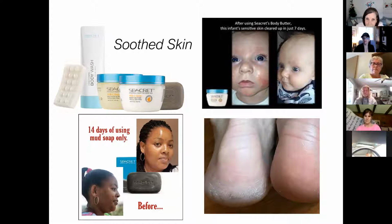And you'll have to text me later or call me later, send me a picture. You could compare and have somebody take a photo. That would be awesome. But you're going to feel so soothed. And isn't that what we want? Soothed skin. So love, love, love the salt and oil and the body butter.